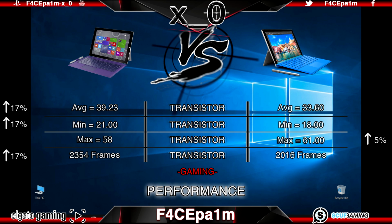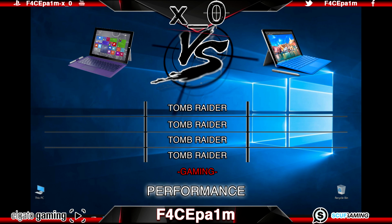But moving on to Tomb Raider, which is of course a more recent game, we did however see stats that make perfect sense. On the Surface Pro 3, the average FPS was 12.3, which is pretty low, where the Surface Pro 4's Skylake CPU architecture really showed its merit, managing an average of 27.8 FPS, which is actually pretty playable and shows the 15.5 FPS difference, which equates to about a 126% increase on the Surface Pro 4.